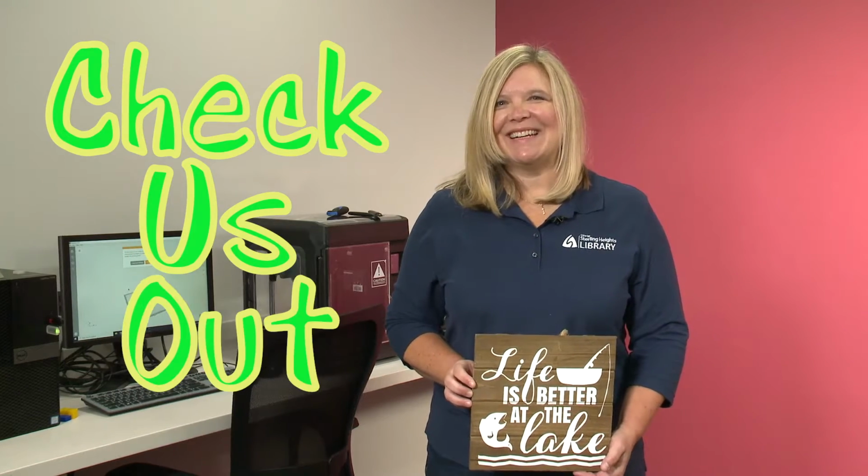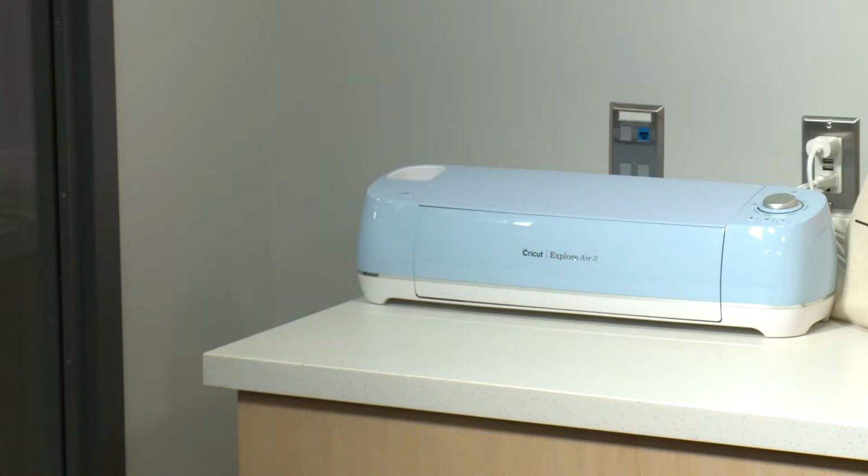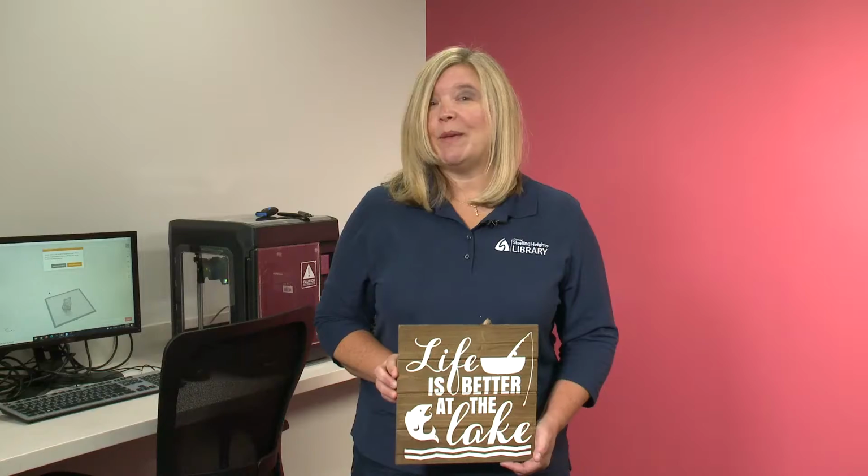Check us out. The Sterling Heights Public Library has a new space called the Maker Space. We have a 3D printer, a Cricut, and a sewing machine right now, and we're hoping to add new equipment as we get feedback from our residents.